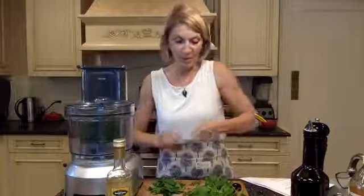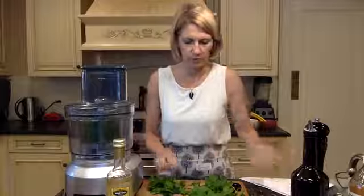Oh, I wish you could smell how good my kitchen smells right now. It smells all minty. And wait till we do the basil. Oh, that's such a wonderful, wonderful smell.